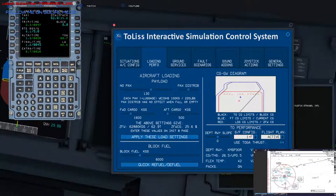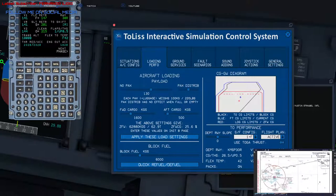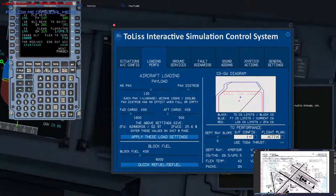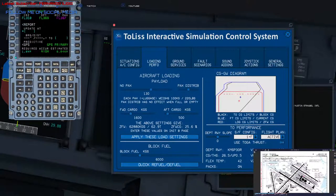Can we do flaps 1? We can. Perf, it's gonna be 141, 144, flaps 1 up 0.5. Flexing 42, we'll do the packs off. Reduction acceleration, and it's going to accelerate quickly. So it's just going to be 800, 1650. Prog, it's going to be KMSP-308.